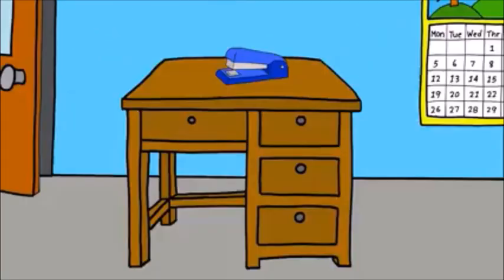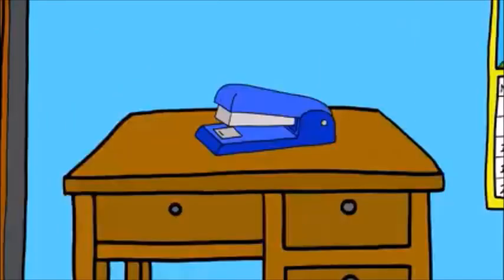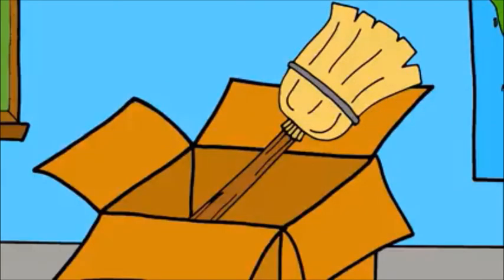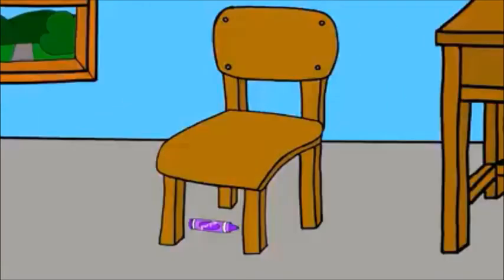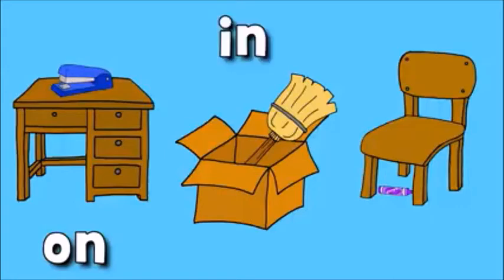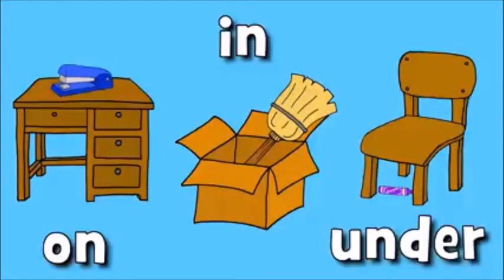Where's the stapler? Where is it? On the desk. Where's the broom? Where is it? In the box. Where's the crayon? Where is it? Under the chair. On, in, and under.